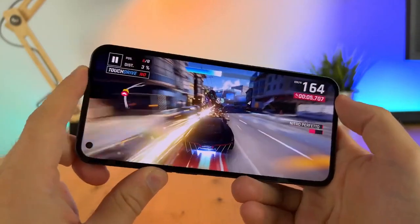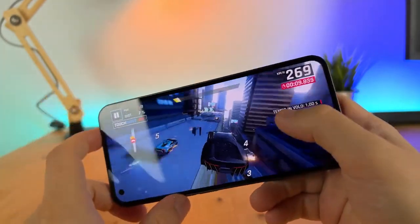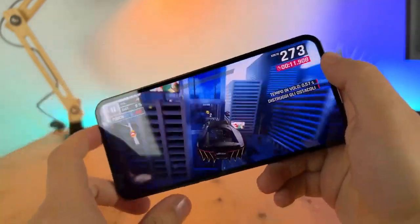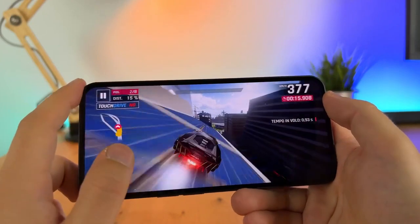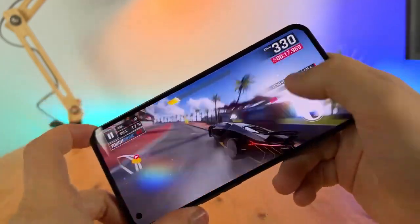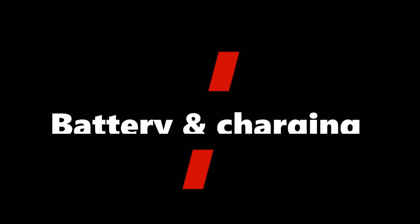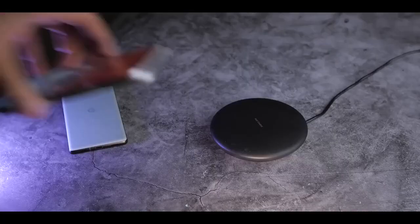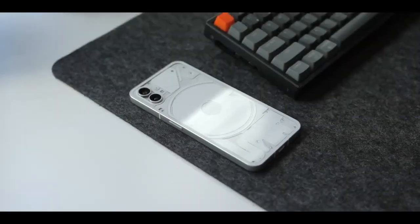The 778G Plus comes with 8GB or 12GB of RAM and 128GB or 256GB of storage, though keep in mind that the cheaper 8 plus 128GB model is only available in black, not white. The Phone 1 has a 4500 mAh battery, which is another attribute that is essentially average. However, I feel it has been poorly optimized, as the battery life is clearly below average.